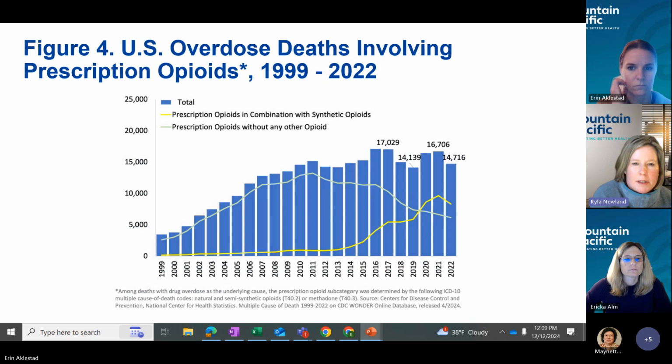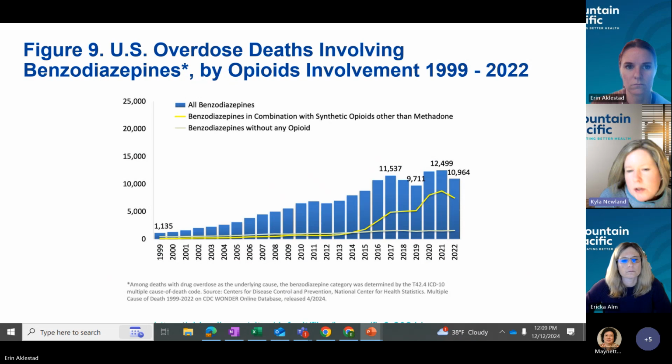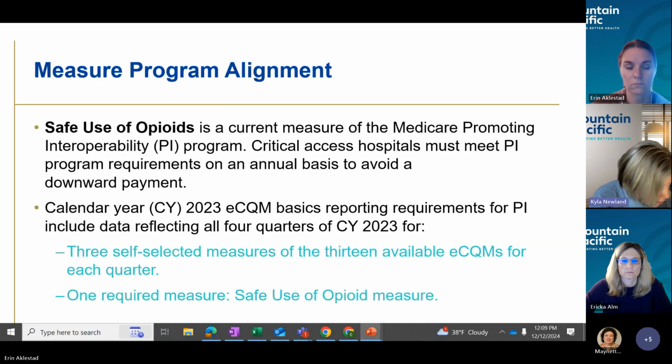So this is just a little graphic to show you a patient that's on 1 opioid versus a patient that's on 2 opioids, and the increase you see in the overdose deaths. And then on the next slide, you'll see the 10-time increase that I mentioned if a patient's on an opioid and a benzodiazepine. So you can see the green line as if they're just on a benzodiazepine, and then the yellow line as if it's combined with an opioid. So significant numbers there, increasing patients' risk. We can go to the next slide.